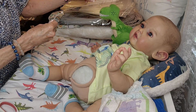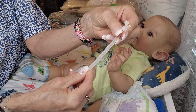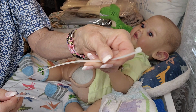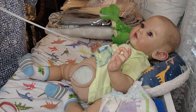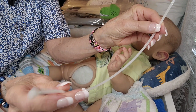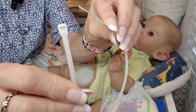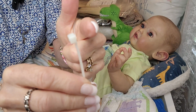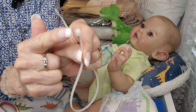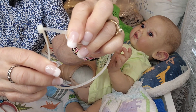Let's see which one I want to use. Yeah, this one right here, the one that I chose, is the one that I'm going to use. Okay, so watch how easy this is, you guys. So with a zip tie, before you feed it in, you make sure that you know the flat side of the zip tie. See that flat, this is the flat side, and this is the outer side. So you make sure that the zip tie is going to go into the flat side like that, okay?